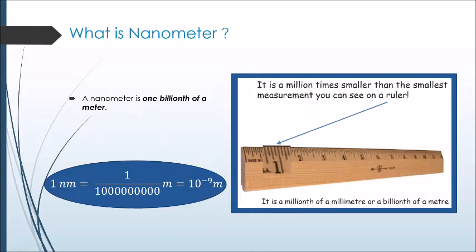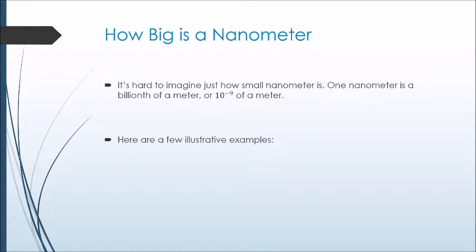Okay, what is a nanometer? A nanometer is one billionth of a meter. It's a million times smaller than the smallest measurement you can see on a ruler. It's a millionth of a millimeter or a billionth of a meter. How big is a nanometer? It's hard to imagine just how small a nanometer is. One nanometer is a billionth of a meter.